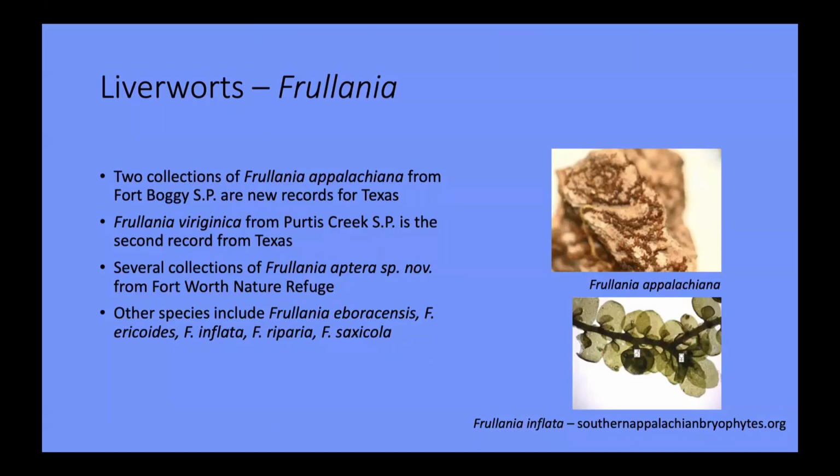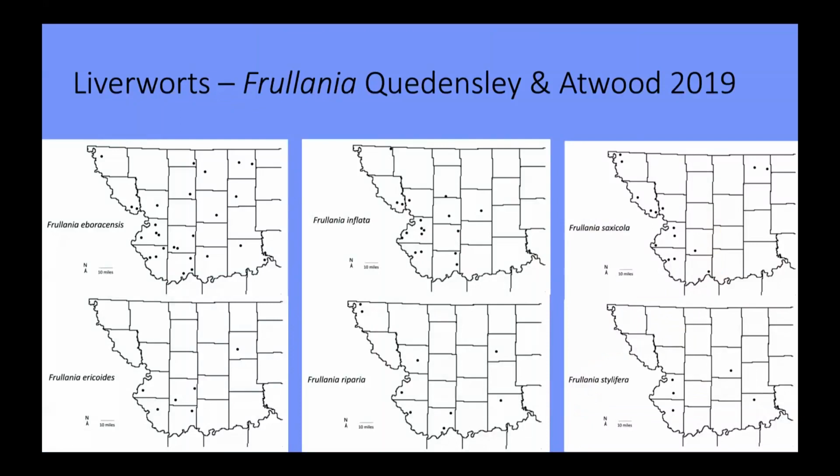The picture of Freelonia inflata, I cited where I got it. I didn't take that picture myself, but that's kind of the weed of Freelonia. So 9 out of 10 times you see one of these green Freelonias growing on bark, it's going to be that species here in north central Texas. But we do, as you can see, have other diversity here. This is from a paper that John and I published in 2019, and these are 6 species and their distributions in northwestern Missouri, and this is what we're working on for a publication for north central Texas. So this should be coming in the next year or so, but we feel like we want to go out and make some more collections to see if we can continue to illustrate more diversity in this part of the state.